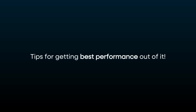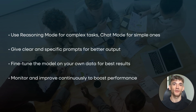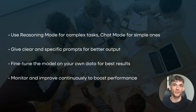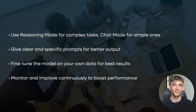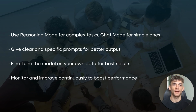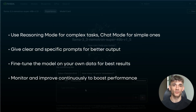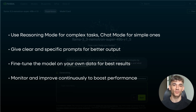Here are some tips for getting the best performance out of this model. First, use the right mode for your task. Reasoning mode for complex problems, chat mode for simple questions. Second, provide clear, specific prompts. The better your input, the better the output. Third, fine-tune the model on your specific data if possible. This dramatically improves performance for your use case. Fourth, monitor and iterate. AI performance improves over time as you refine your approach.